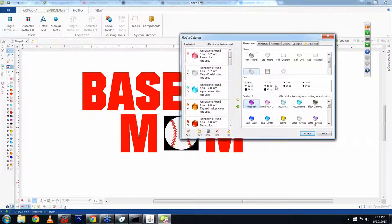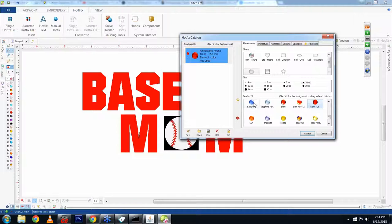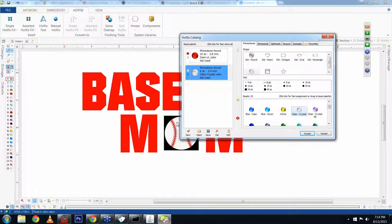So I'm going to choose the type of stone, choose the size of stone, SS10, and I'll choose the color. And we'll add it to our V-bar. The next we're going to use, the white is going to be a 2 millimeter. So I'm going to go to an SS6. I'm going to add my clear to it. And clear is right here. Add that to the V-bar. And then we'll have an SS6 red as well for the detail of the baseball.